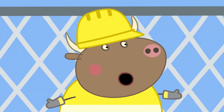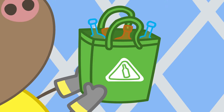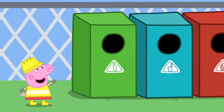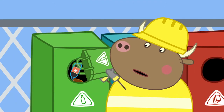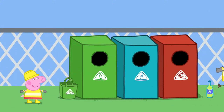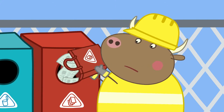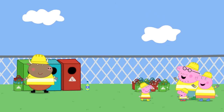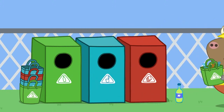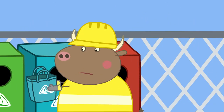I'll carry the bags and you help me sort them into the right bins, okay? First is this one. It has a green bottle, so it goes in that green bottle bin. Lovely. Ooh, that one goes in the blue metal bin over there. Righto. Paper! Brilliant! Everyone is having lots of fun sorting out the recycling. Tin cans. Glass bottles. Newspapers.